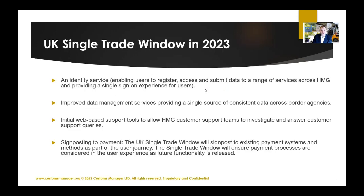The UK single window. So this is going to get rolled out over the next 2 years, and it's got to come to a conclusion, at least as far as we can see right now. There'll still be developments, but by 2025, that's pretty much a hard deadline because of this efficient border strategy. So what's happening this year, what's happening next year, what's happening the following year?